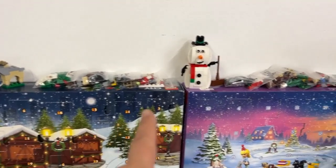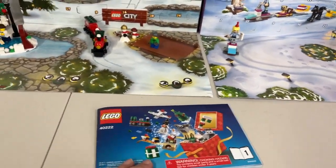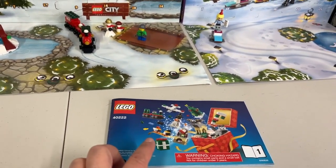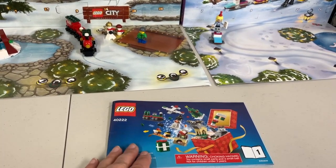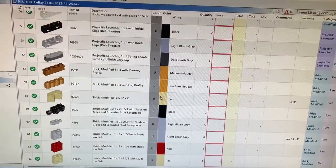Then I have my day-to-day ones up there, and that's from this set here. Usually you're supposed to take it apart and just reuse the parts over and over again, but I've actually collected the parts so that I could do one each day and be able to display it. Other than that, I really haven't been doing much.